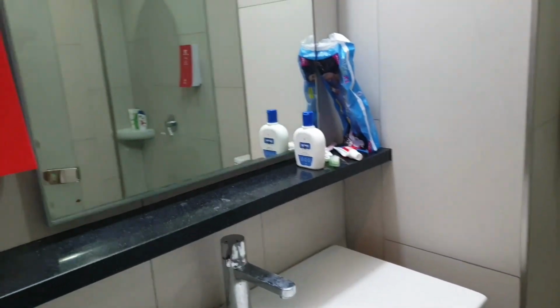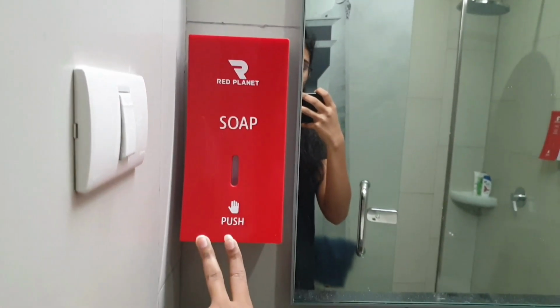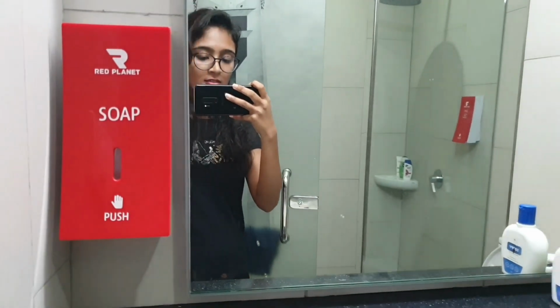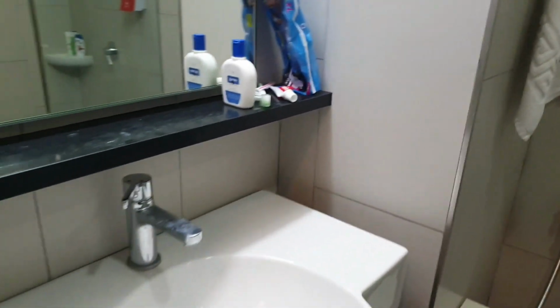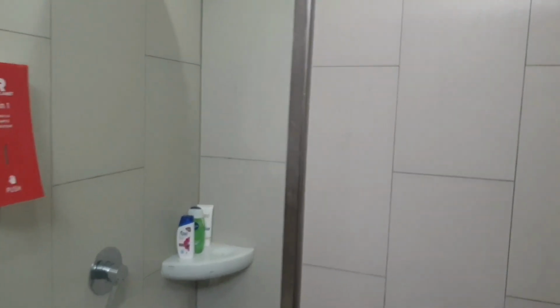So now let's look into the washroom. When you enter the washroom, you have this mirror and also hand wash. You need to push it, then there'll be soap. So over here I keep a few stuffs which I use every day, and I hang my towel, toilet, and right above it exhaust. And this is a shower. You get hot and cold both waters, and I keep my stuffs here.